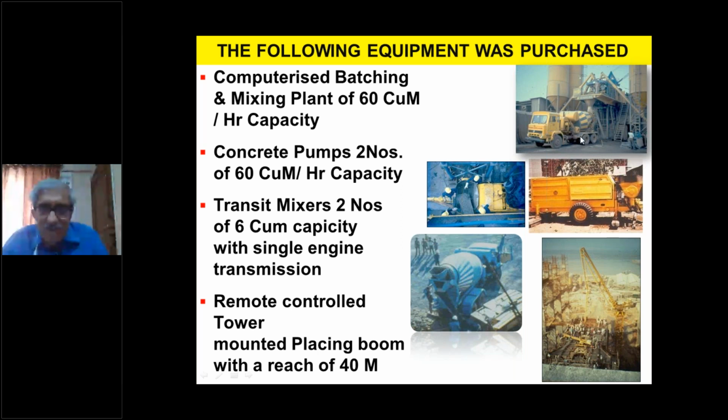It can work fully automatic. It had the provision to do concrete up to 6 cubic meters, because in those days some of the transit mixers had a capacity of 6 cubic meters, the ones which we had purchased from UK, and therefore at times it was run fully automatic. If small quantity smaller than 6 cubic meters was required, it would be run under semi-automatic mode. The concrete pumps of 60 cubic meter capacity per hour were purchased, and they work beautifully.